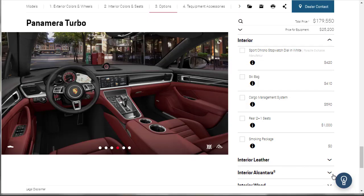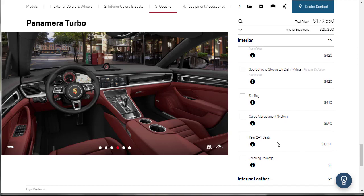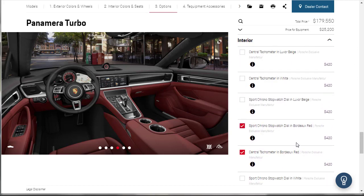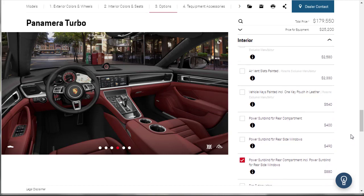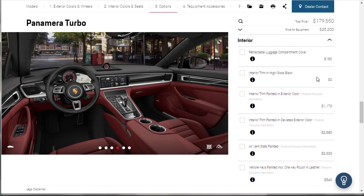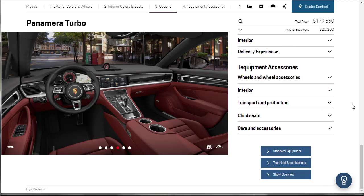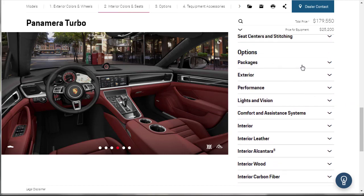There were some other things that they had that I just didn't think that we needed. You know, they got a smoking package and a cargo management system and fire extinguishers, and you can have your air vent slats painted. And I just didn't think that we needed all those things. And so I skipped over all that. So, like I said, here we are at options.